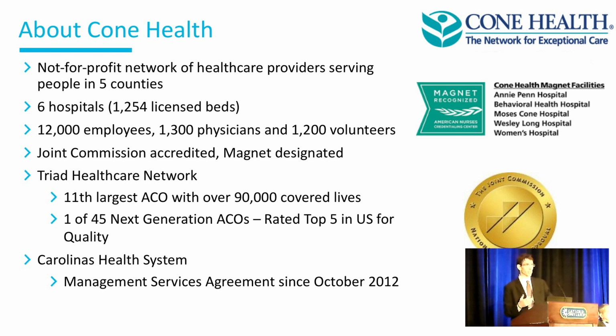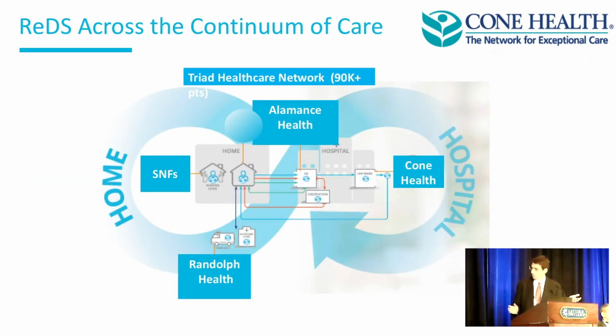So we went looking for technology, we went trying to figure out how do we make more of us without making more of us. Here's our network a little bit. As you can see, overarching is the Triad Healthcare Network, 90,000 patients. You'll see Cone Health here. On the far right, you see Alamance Health, which is another hospital, which is part of our network.